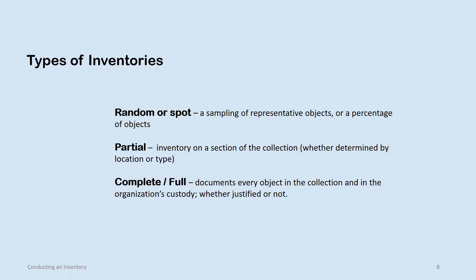A complete or full inventory will document every item that is in or is supposed to be in your collection, as well as anything in your custody, such as loans or temporary donations and the like. Identifying all items with their location will allow for the reconciliation with your records. The results will bring knowledge of what items have no record and then what records have no item. And I'll get into that a little bit more later in the webinar.